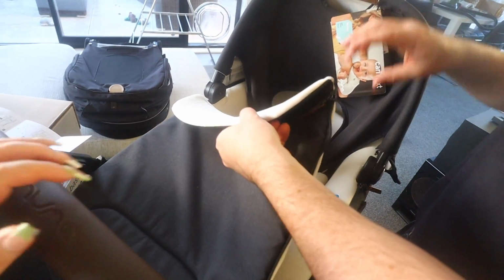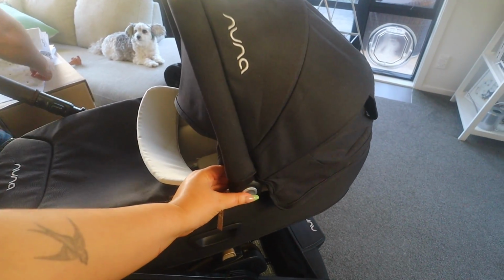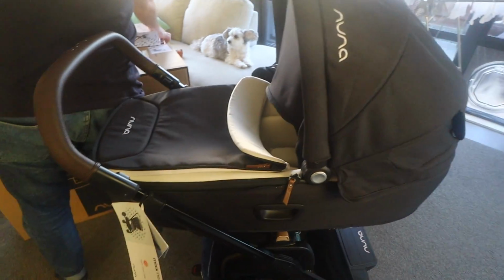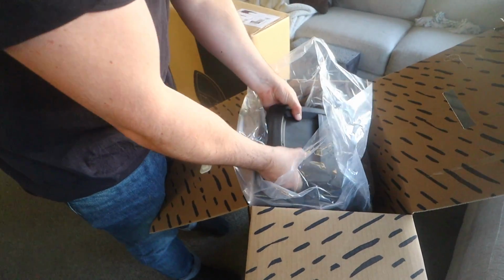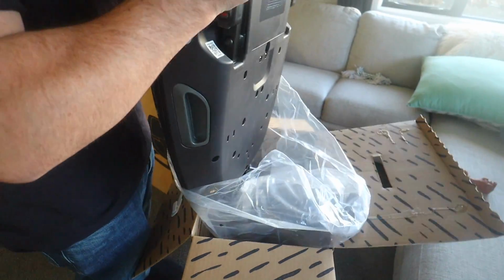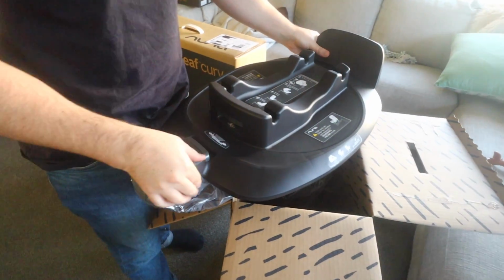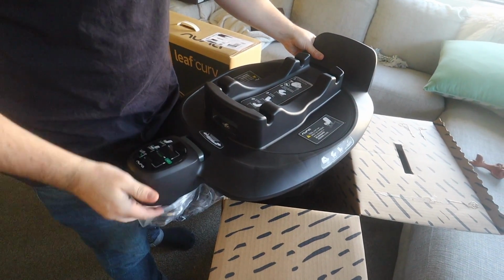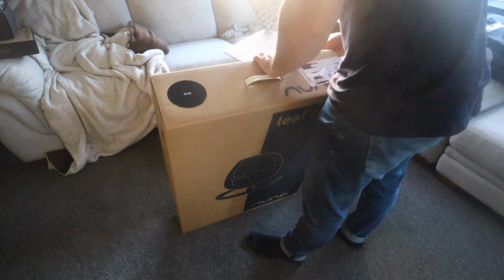So it's like that. The colour's nice, man. It's real nice. So this just adjusts. You just hold each one of these and you can do the sunshade. So easy. Oh my god, it's so cute. So this here will just click into our car, and then you literally just do what we showed you before. It clicks straight into the pram. It clicks straight into here too. Alright, next up we're gonna unbox the leaf curve.